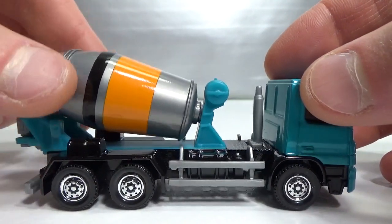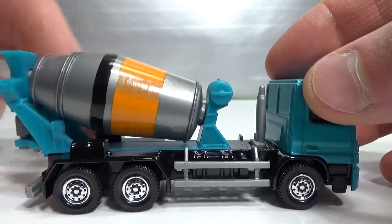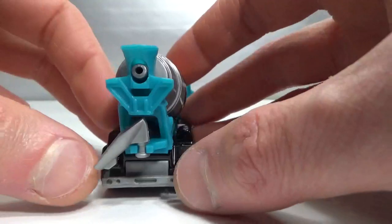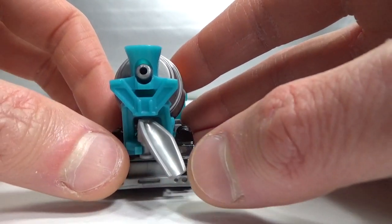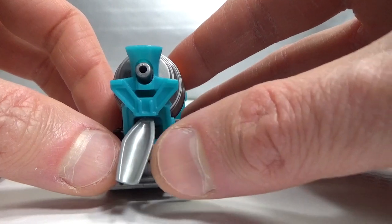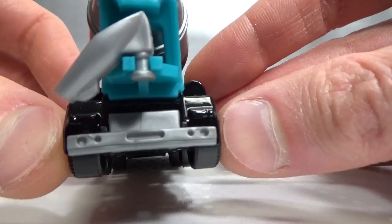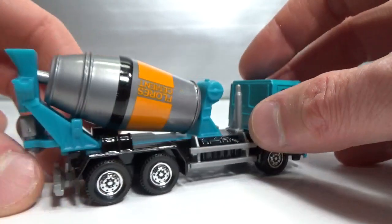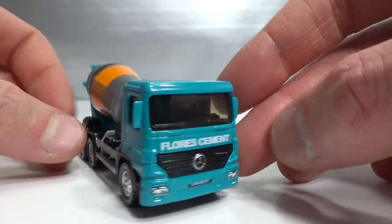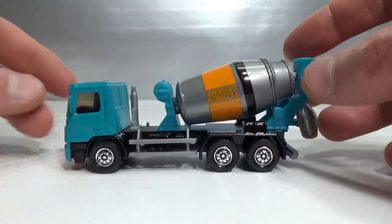This is the working feature, the cement mixing part, works very smooth. And in the back here, the outlet, you can turn it any way you want it. So that's cool. The lights are not detailed, just a plastic bumper with some holes in it, basically. But it's got a nice weight to it.